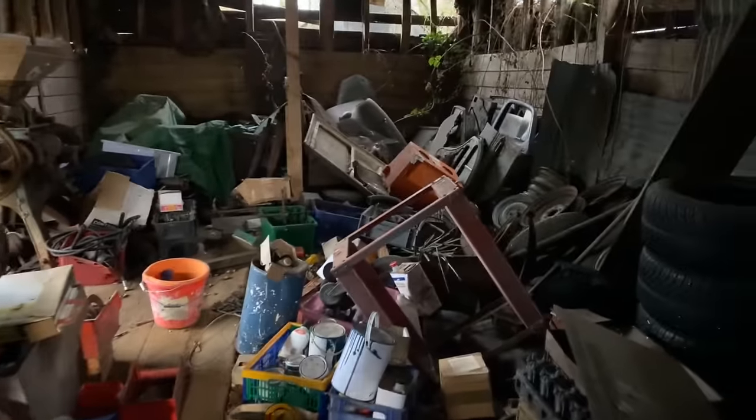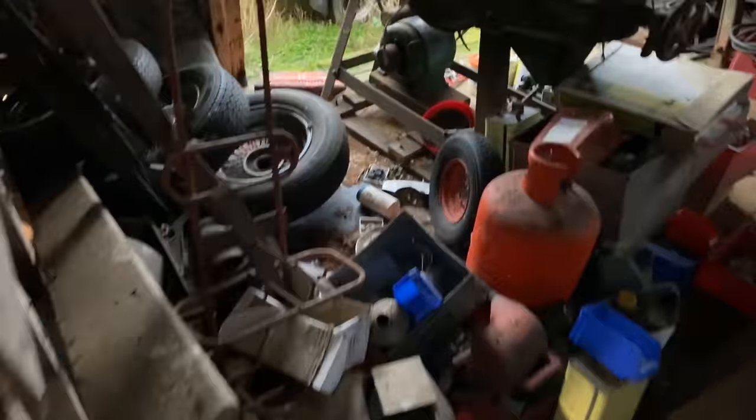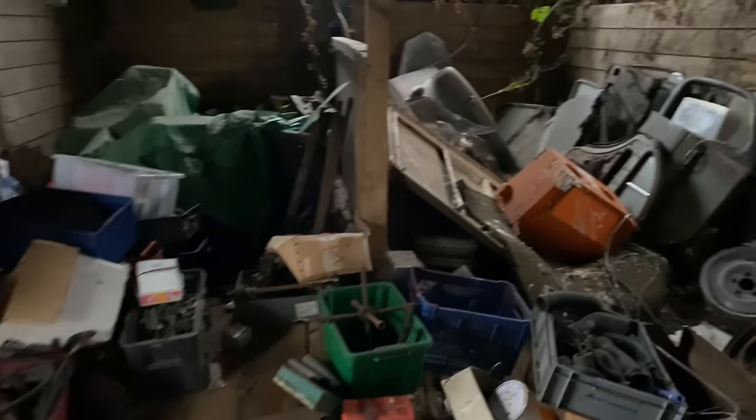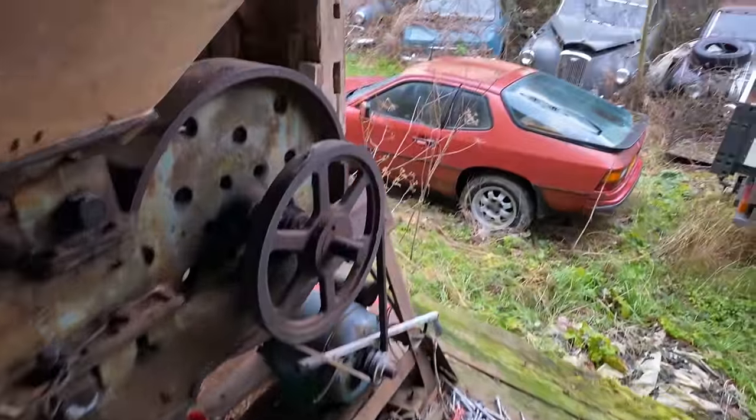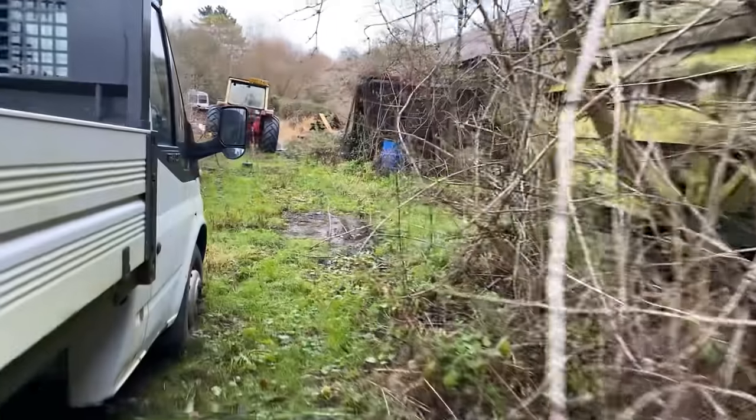There is, a massive amount. There's a lot of wheels everywhere, too. Isn't this half a Rolls Royce or something? Oh, I don't know. It's a big engine. It's a straight six, I think, yeah. Look at your wire wheels there. There is just so much stuff in here that's worth so much money. Wow. This is definitely, without a shadow of a doubt, the most incredible place we have ever looked around. Okay, so we leave that barn. I think we've got one more to have a look at, which is just over here.